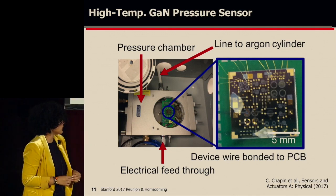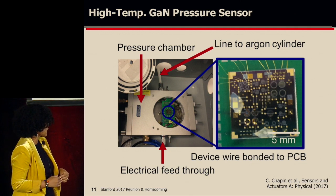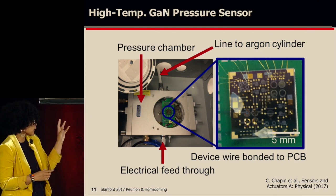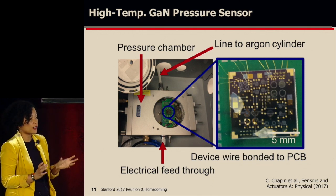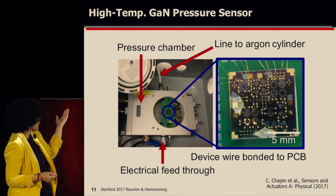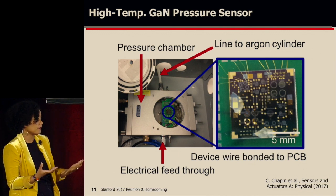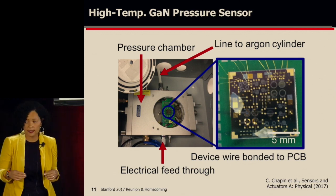This is an example of a device that my student has developed. This is a gallium nitride pressure sensor. You can see here this chip on the right-hand side is 1 centimeter by 1 centimeter in size, and it actually houses about 40 prototypes of her sensors. So these are very, very small devices that can really do many, many things. What we do in order to test these devices is we use a small pressure chamber that can apply high pressures and temperatures at the same time, and then we're able to characterize the electronic signals of this type of device.